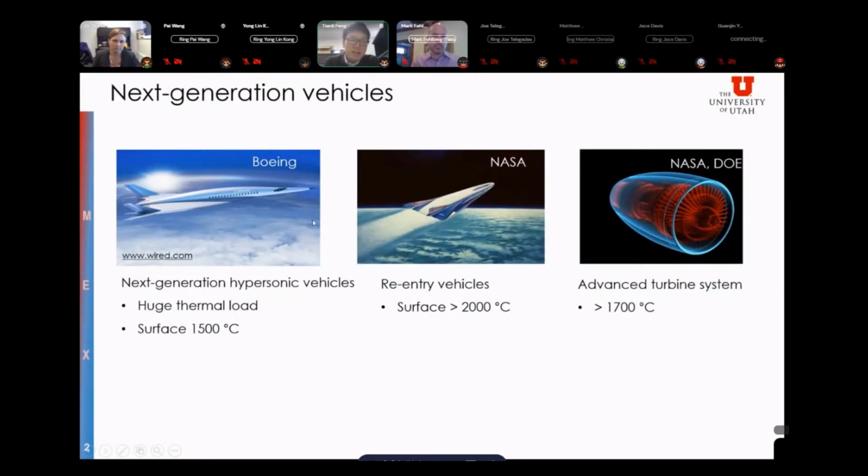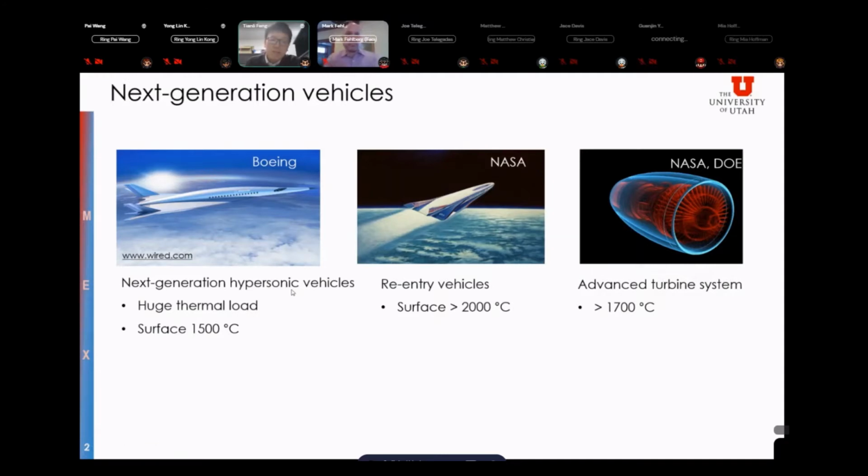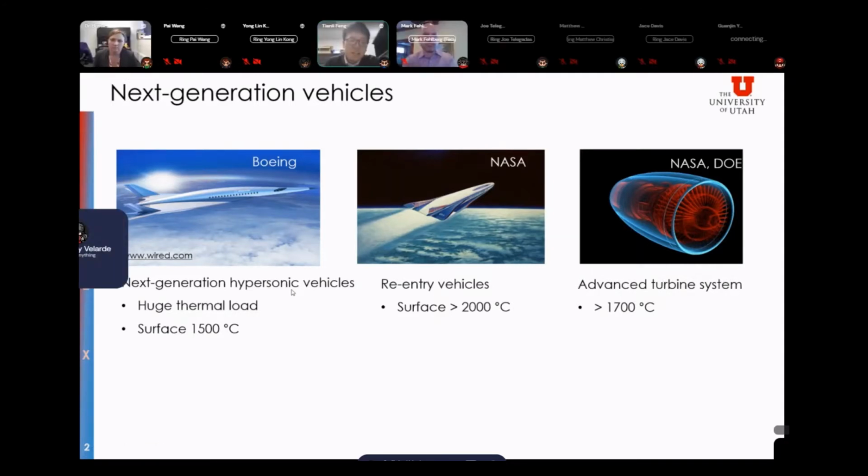We know that many companies like Boeing are developing the next generation hypersonic vehicles. However, one of the most challenging problems they are facing is a huge thermal load, because the surface temperature can reach as high as 1500 degrees Celsius. Not only for hypersonic vehicles, but also for re-entry vehicles developed by NASA, SpaceX and other companies. They want to improve the reliability of the re-entry vehicles, so surface protection is very important.